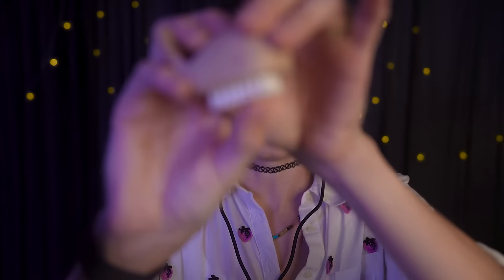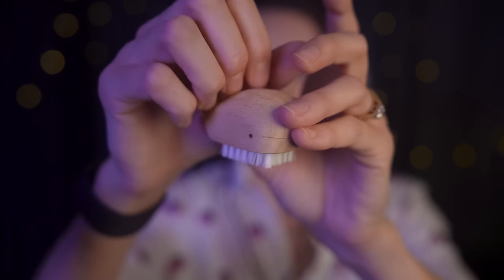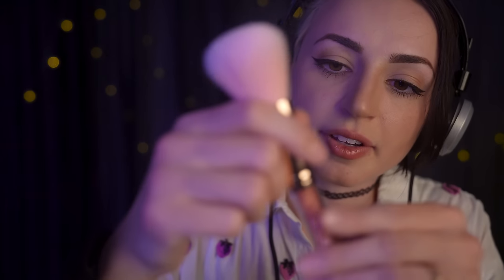Two very different brushes. This is a whale brush, a whale bristle brush. And this is a whale brush.